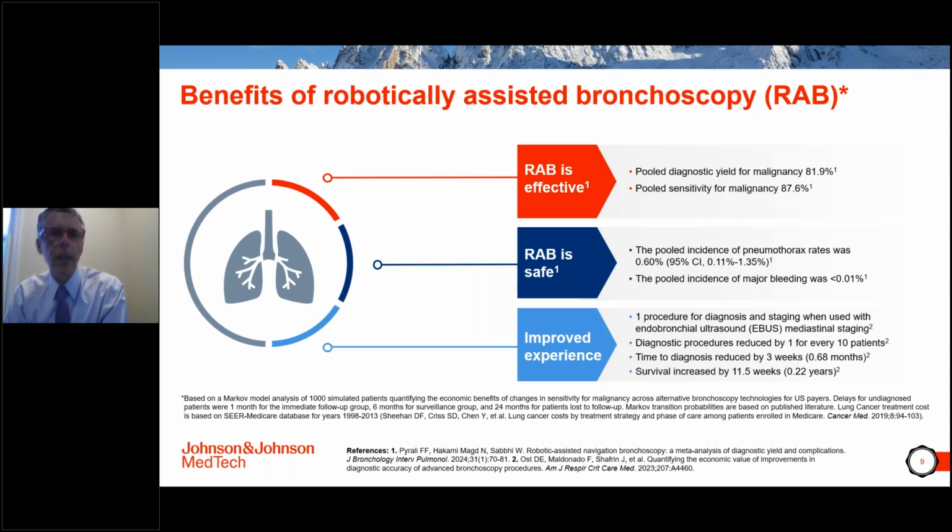I can't say that in the over 1,000 cases that I've done that I've seen any cases that I recall of major bleeding. And then finally, improved experience. And when we say improved experience, that really pertains to all the stakeholders involved in this process. For one, the patient typically only has to have one procedure because you get diagnosis and staging at one time, and that ends up translating into a reduction in unnecessary procedures and improves your time to diagnosis. So that reduces it by 3 weeks on average, which then translates actually into a survival increase because you're getting from referral to diagnosis faster.